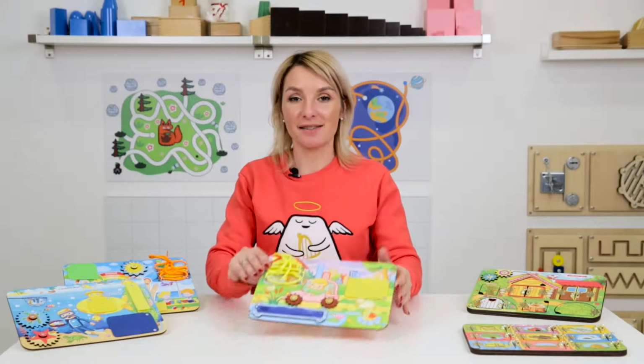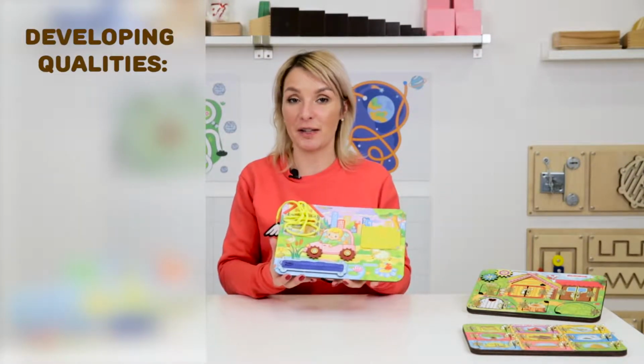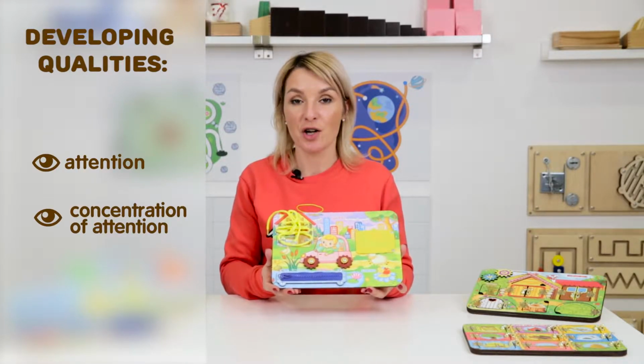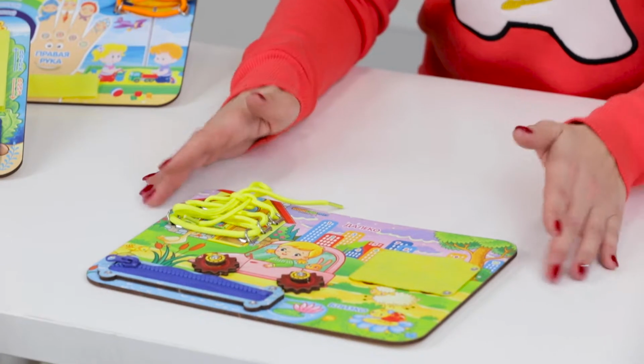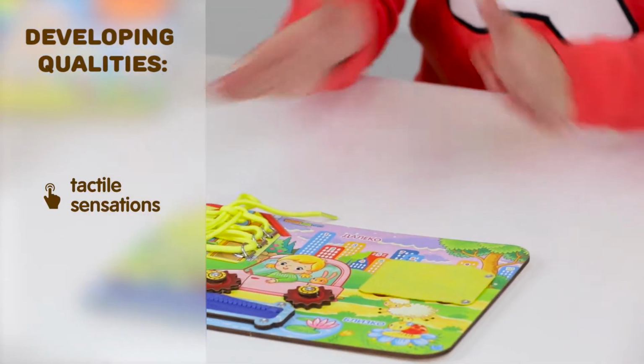Bright colors, different pictures and a majority of elements attract child's attention and develop visual perception, which helps the child to explore this toy with great interest. Wooden covering of busy boards is pleasant to touch, that is why they develop child's tactile sensation.